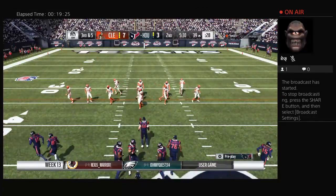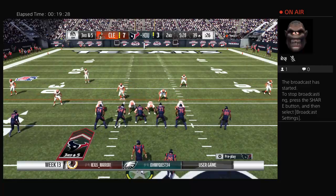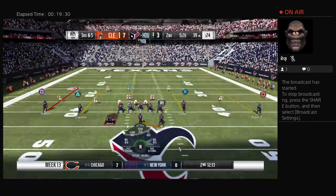The Texans on third down. They've been okay, 2 for 3 thus far. This will be 3rd and 5.